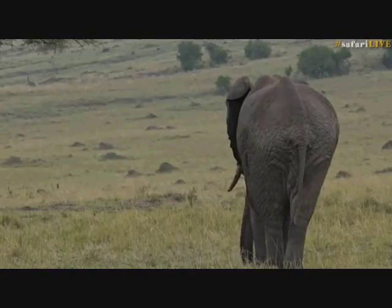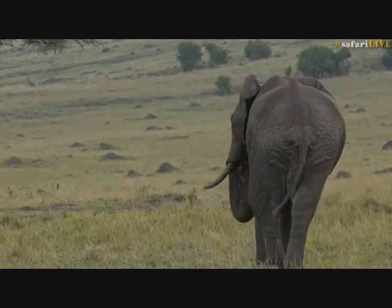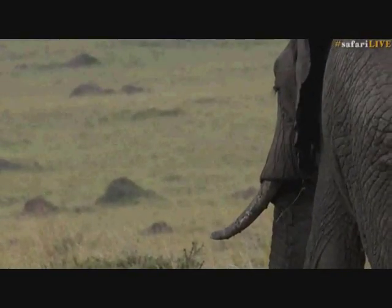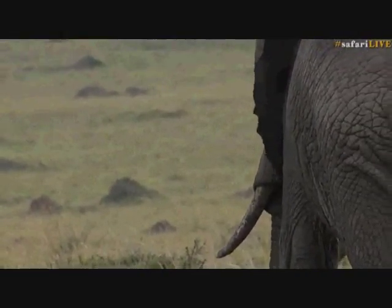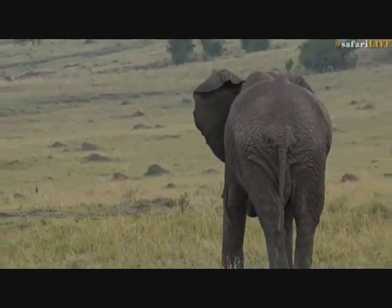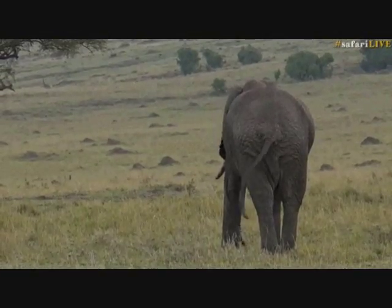Sometimes they chase things just because, especially the young male elephants, for no reason at all. They'll go tearing after antelope and chase them round and round and round in circles. Or birds. They often chase predators, but that's slightly different. They don't like the smell. But yes, they do.